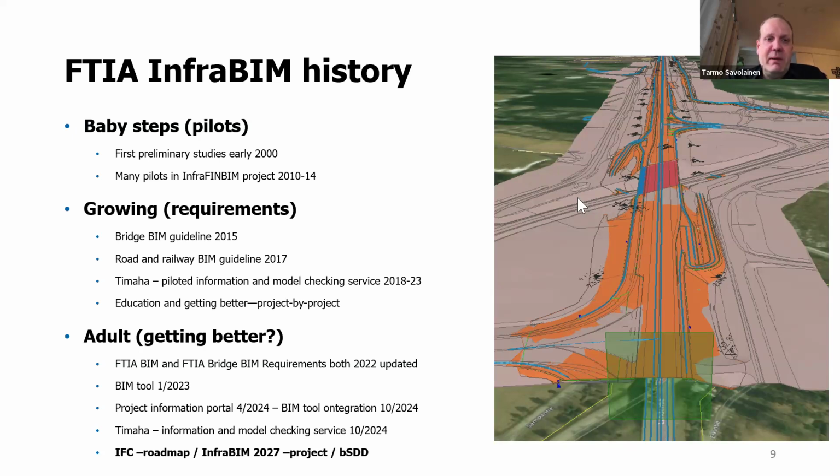And now what we are working on: our current common InfraBIM requirements are based very much on Infra model, which is our own data exchange format, but we are changing it to IFC based information requirements, and we have made our IFC roadmap. We also started the InfraBIM 2027 project in our organization at the end of last year, which we want to use to develop our BIM. And we have also piloted Building Smart Data Dictionary as a tool for machine readable information. A little bit more about that later.